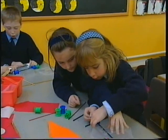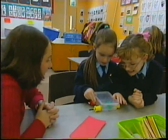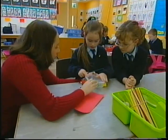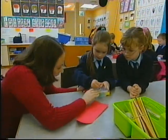Let's wait. Oh, wow. Look what you've done. What are you trying to do now, Anne? I'm trying to stick into the boat. There's a lid staying on for you. And you're trying to put the stick through. Can you push it through?